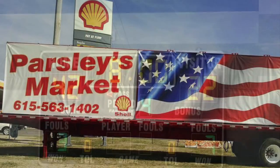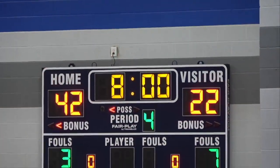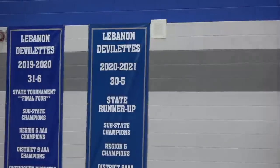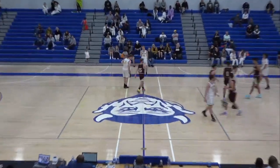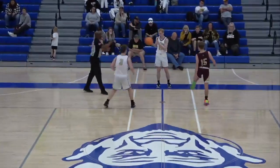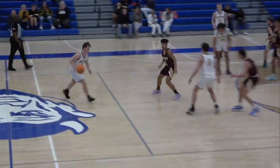20-point lead by the Upperman Bees. Cannon County facing a miracle comeback, or they're going to drop their first game of the year. A.J. Armstrong, they thought he was getting better, but it looks like he's got a boot on his leg, so he'll be out for several more games. A walking boot. They may not get him back for another 3 weeks or so.